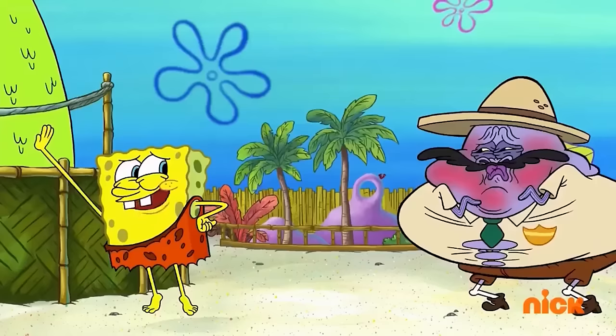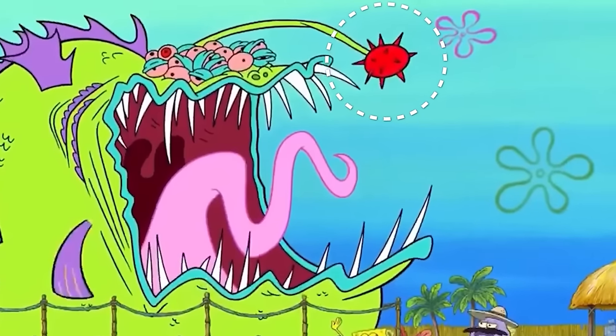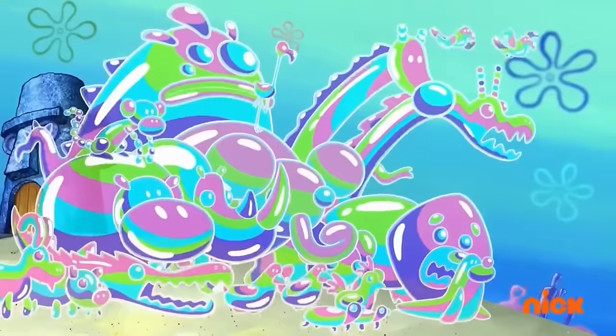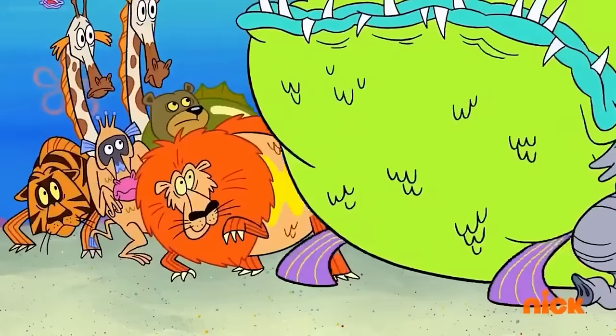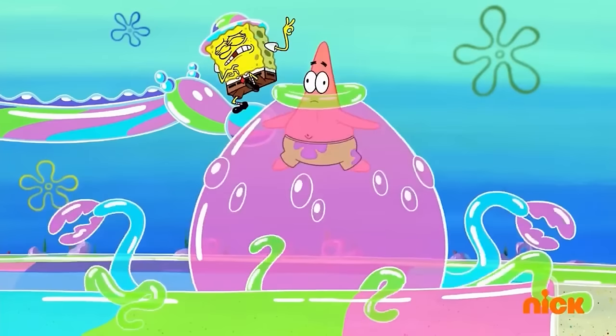This first one's pretty easy, but for the most part throughout this episode, this monster's antenna has a red spike ball at the end of it. It's always red, but near the ending of the episode, for one scene, it's now purple, which was just a weird continuity error. And I've got another one. Let's see if you guys can spot it.